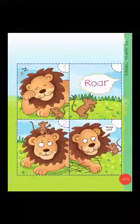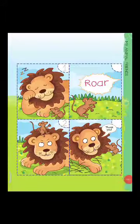After that, what happened? After that, the lion caught the mouse. So give number 3 to the picture in which the lion caught the mouse. What happened after the lion caught the mouse? After that, the mouse prayed to the lion to leave him, and the lion let him go. So give the number 4 to the picture in which the lion let the mouse go.